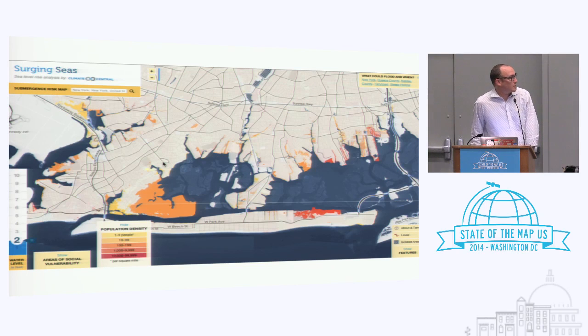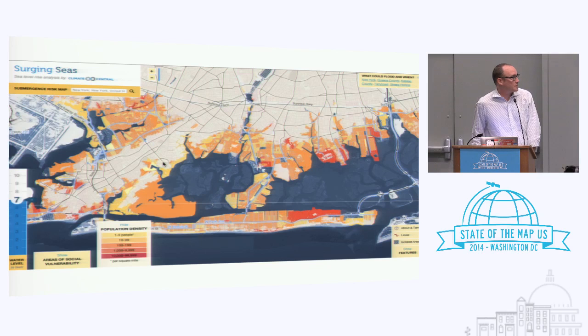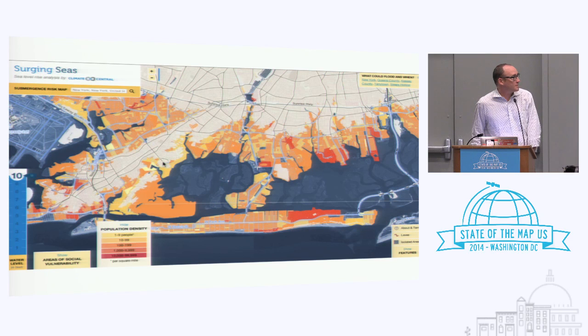Here we've got the Rockaways and a similar type of thing. Now, this all sounds kind of dramatic, this 10-foot level of sea level rise, but Sandy raised the sea level by 13 feet in that storm surge. So it's not just about sea level rising, but it's about being more prepared.